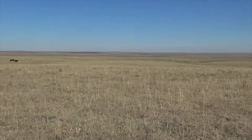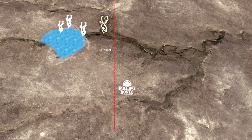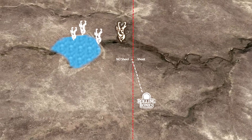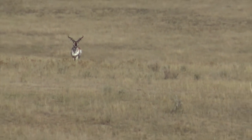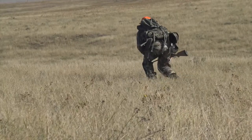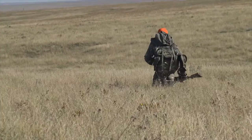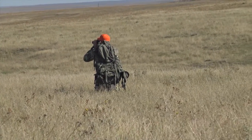So we make a plan. Him and I sit there and we talk, we make a plan. We're going to slip down into this water. But the problem is that we're right on the border of where we can shoot him or we can't shoot him. It was a chip shot. It was a slant, it was idiot proof. I could have even made the shot, but I couldn't tell for sure if he was on our property boundary that we could hunt, or if he was on the neighbor's property. So we had to let him go.